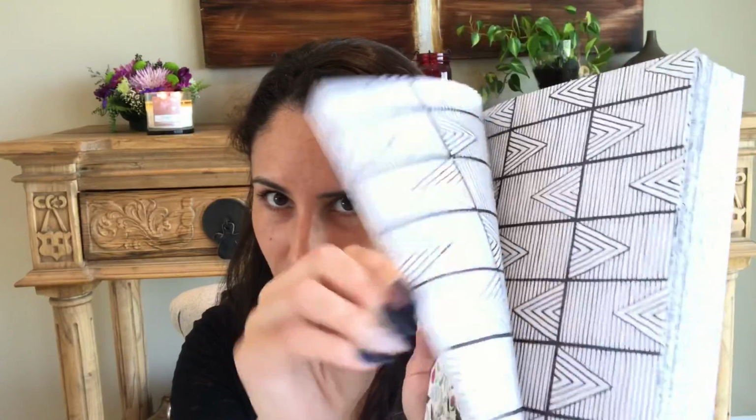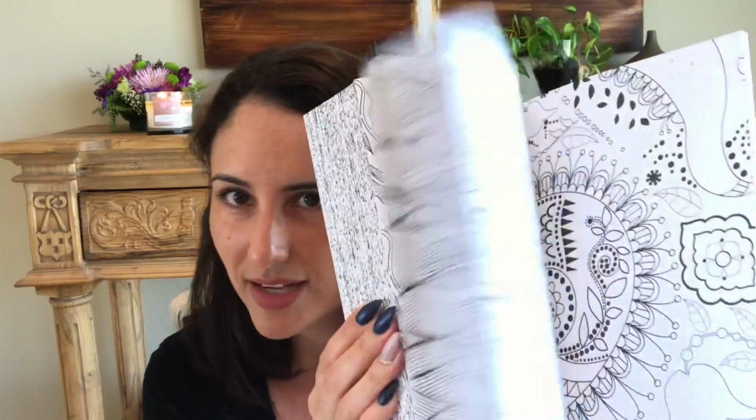I almost should have bought two, and unfortunately when I did go to another Dollarama as I was driving home, they didn't have any of these. So I do regret not purchasing two. I should probably go back. But then again, one will do.